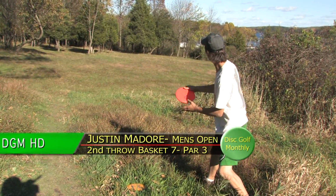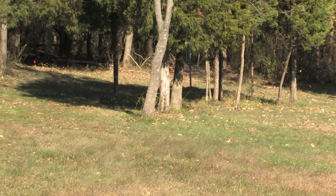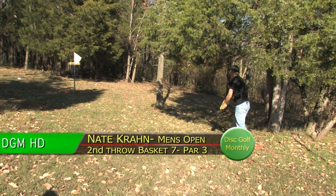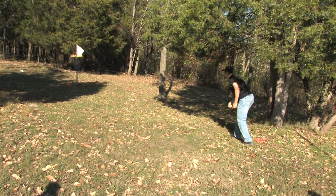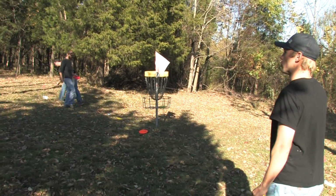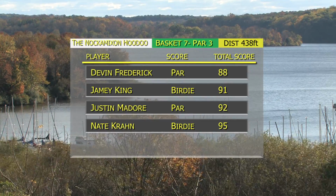Hey, Justin with a little work here. He's got to curl that one right around there, Tom. Need to get close. Don't want to bogey this hole. Nicely done. Good shot, right at the pin. A low shot under the branches puts it right there. Nate could strike right here. Solid. All right, they're cleaning up their putts. All right, a nice couple of birdies there. Devin with the 3-stroke lead.